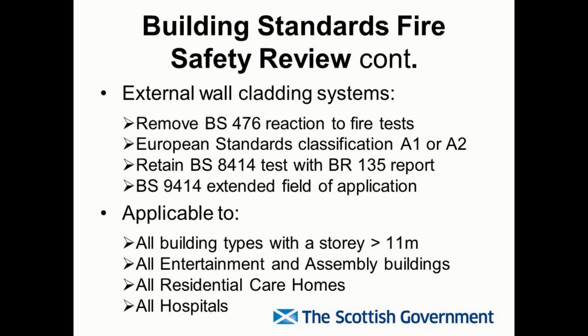Again, as I said earlier, we are removing the references to BS 476 reaction to fire tests, as they are not really suitable for material intended for use on the outside of buildings. The Euro standards aren't perfect, as they use a relatively small fire load in the test, but it was felt that they are better than the British standards. Basically, we require A1 and A2 materials or a BS 8414 full-scale test with a BR 135 report on the test.